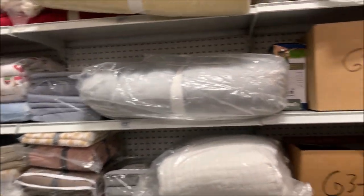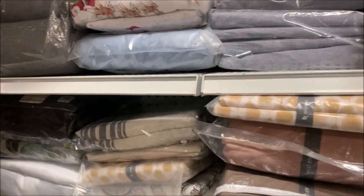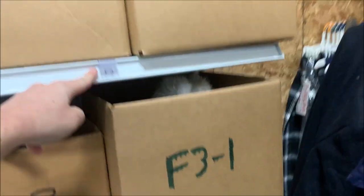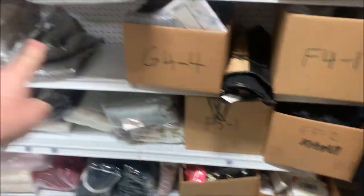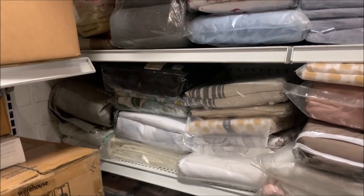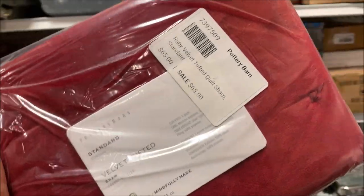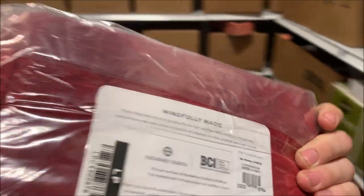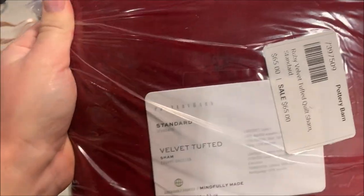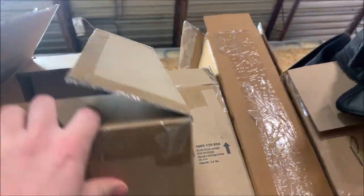One thing that annoys me is he basically considers this whole back area G. What it should be is this is G from here to here, but notice the G boxes are on the F shelf with the F boxes. And then this should be, what letter comes? H. This should be the H shelf. But the item is right here. Velvet pillow sham. I believe this is just one sham. $50. It was like $50.99 if I recall correctly. Yes, $50.99.